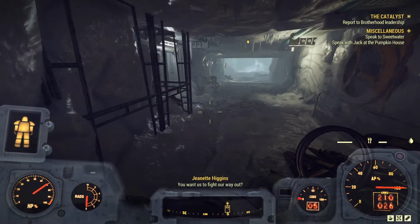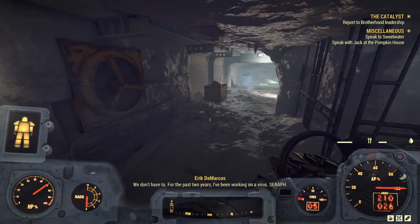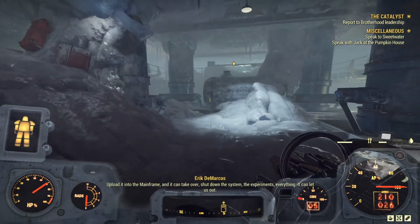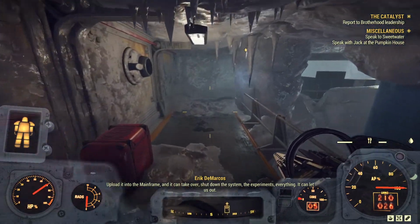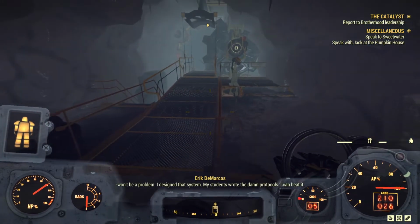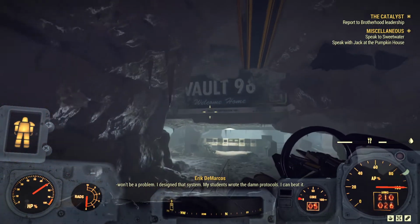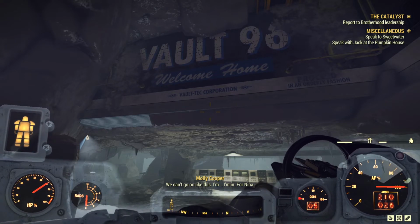You want us to fight our way out? We don't have to. For the past 2 years, I've been working on a virus. Seraph. Upload it into the mainframe and it can take over. Shut down the system, the experiments, everything. It can let us out. The EMS won't be a problem. I designed that system. My students wrote the damn protocols. I can beat it. We can't go on like this. I'm in. For Nina.